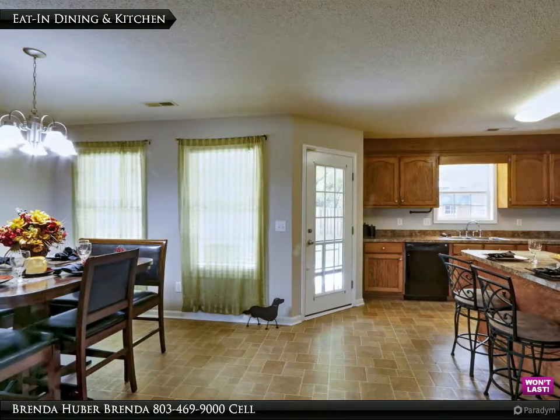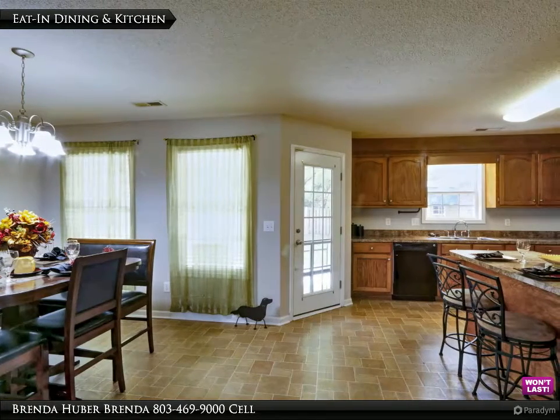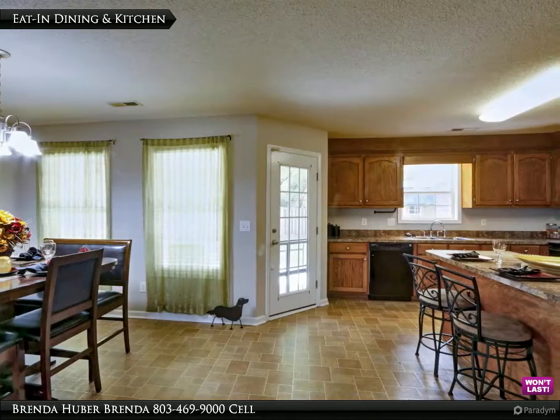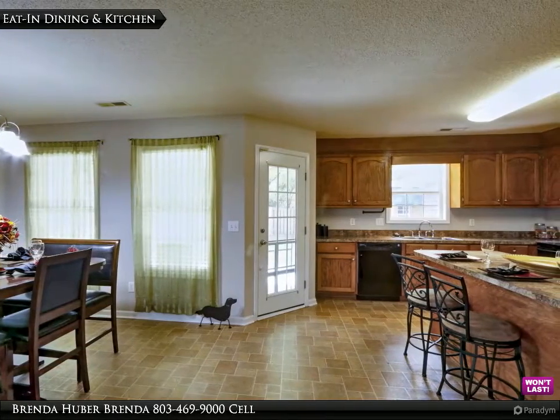The large dining area is adjoined to the large kitchen. The kitchen has a breakfast bar island, refrigerator, stove, dishwasher, and microwave.